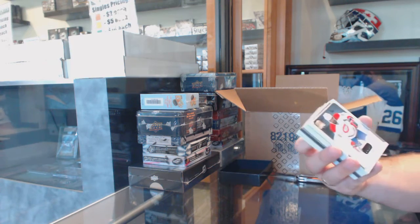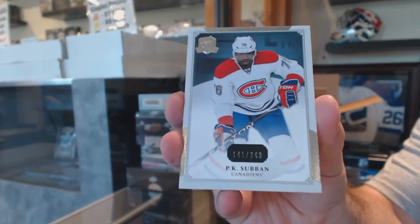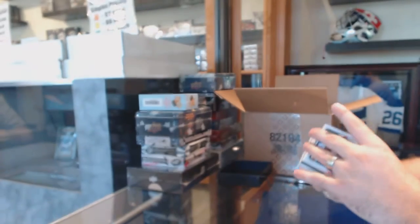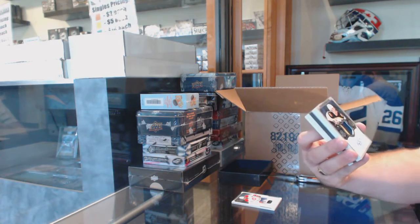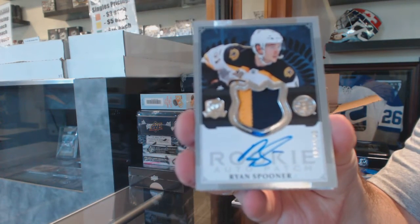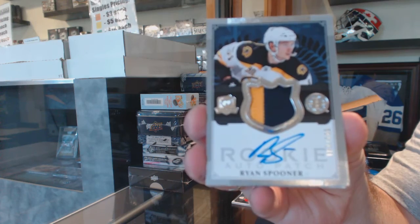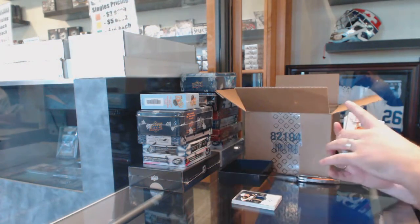Start off for the Montreal Canadiens, a /249 P.K. Subban. We've got a three-color rookie patch auto for the Boston Bruins, a /249 Ryan Spooner. It is three-color. You can see a slight bit of white on the right. Ryan Spooner.